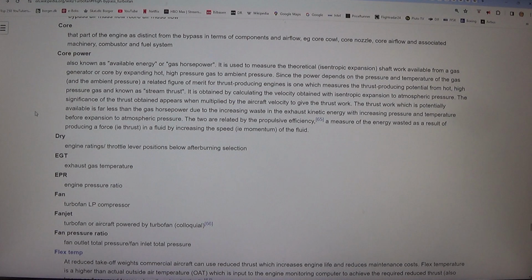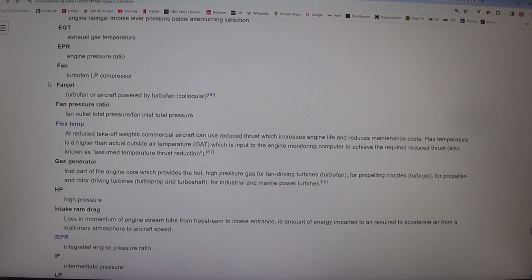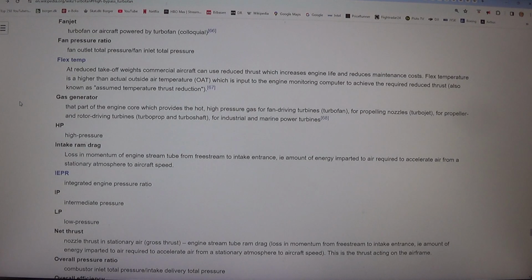The thrust work which is potentially available is far less than the gas horsepower due to the increasing waste in the exhaust kinetic energy with increasing pressure and temperature before expansion to atmospheric pressure. The two are related by the propulsive efficiency, a measure of the energy wasted as a result of producing a force, i.e. thrust, in a fluid by increasing the speed, i.e. momentum, of the fluid.